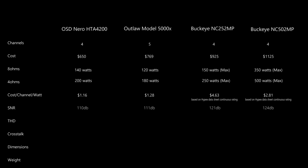Total harmonic distortion and signal to noise ratio favor both Buckeyes. Very low audible noise or distortion in their signal. Also superb signal separation. Crosstalk is among the best of any amp in any class at any price. For movie watching, the Outlaw and OSD should be just fine, but having a transparent, super clean signal is very appealing.